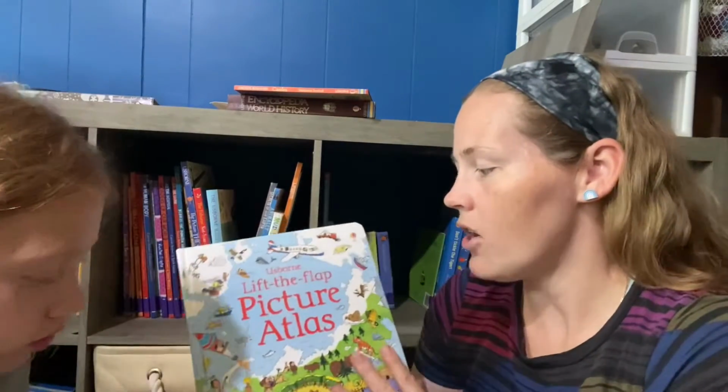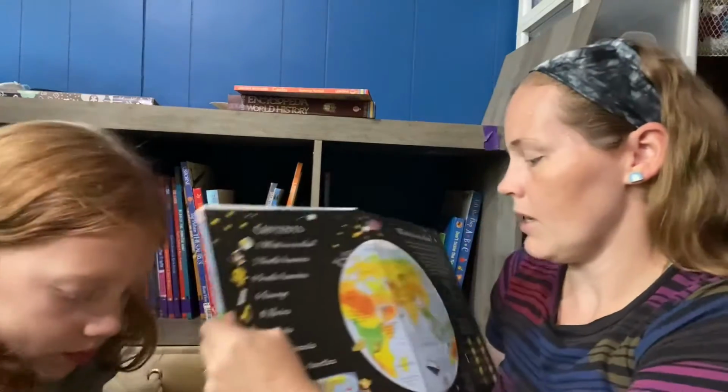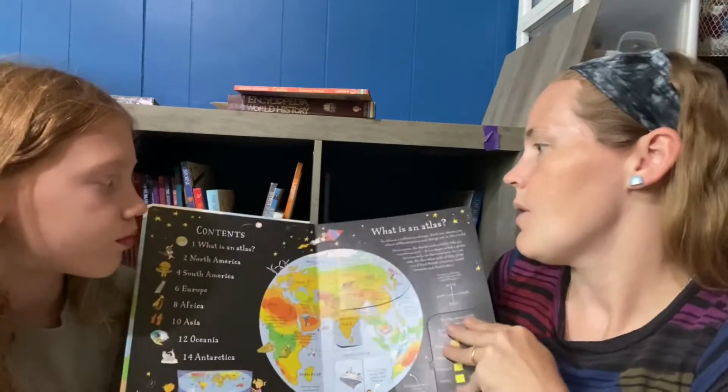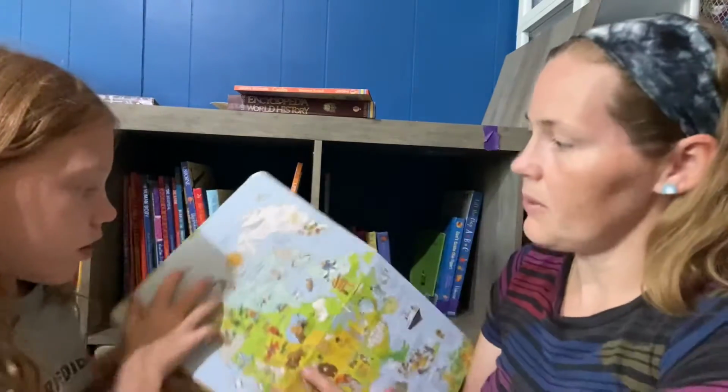So this is one of ours that we have. It's the Lift the Flap Picture Atlas. And if you know Usborne, they love their Lift the Flap. This one is of the world, and then it separates them by continent.